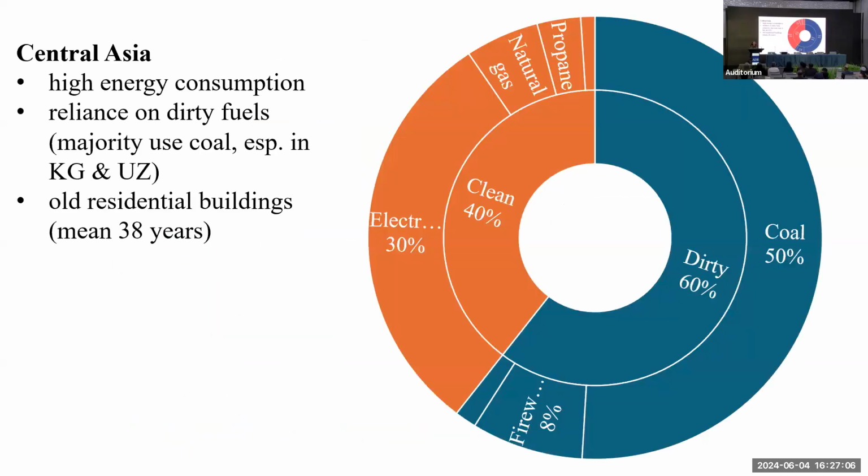So what we found, we asked these 1,500 households, what is your primary energy source for heating? You know Central Asia is a very, very cold place, and heating is really needed for survival. You can see that the majority of households use coal and firewood, so dirty fuel. That's why energy efficiency in buildings is really, really important for Central Asia. Why? Because of the high reliance on dirty fuels, also old residential buildings, like Ramola just said, most from Soviet time, with codes and standards from Soviet time. And also high energy consumption due to a very long heating period.